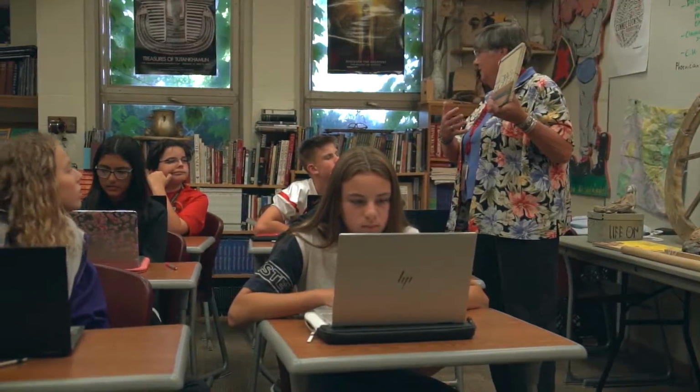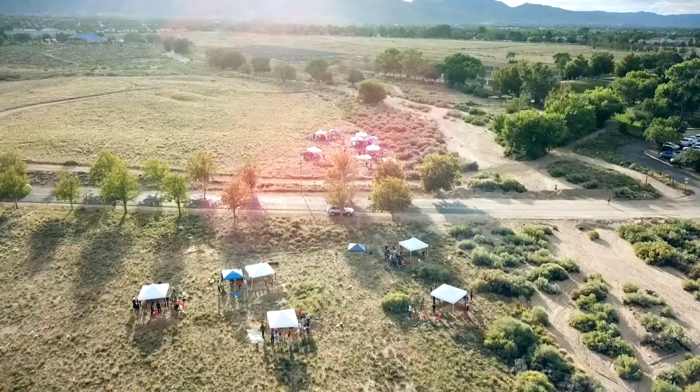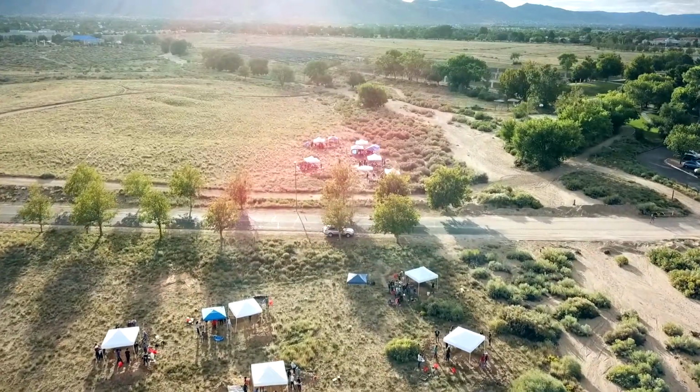They break their artifacts. We don't tell them that ahead of time because it's pretty traumatic until they get into it. And we bury them in levels. And then what happens today is they switch. So they are digging up another class's site. They have no idea what culture it is. They have no idea what's buried there.